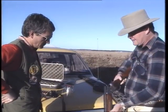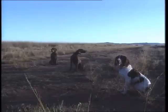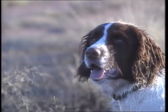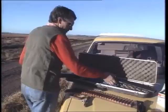So it was specifically made by Winchester for the upland game shooter and the fellow who shoots over dogs, and I've found it an excellent gun. What about yourself? You still got that Winchester? Yes, I've had this one for a few years now.